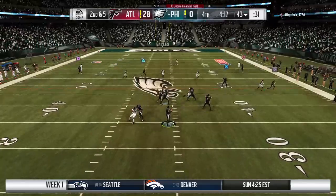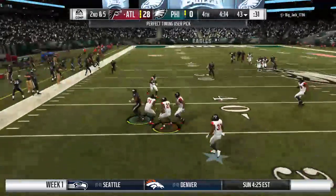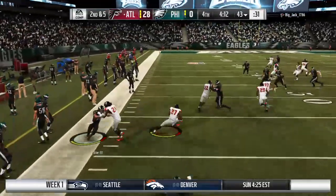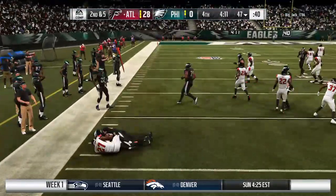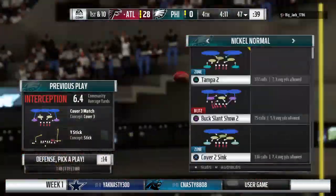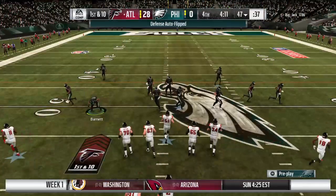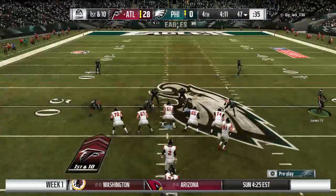Working from the gun, Wentz. And my goodness, another interception. Picked up by DeMonte Casey. And the return stops just a few yards shy of midfield. They'll spot the ball at the 47-yard line. The interception woes just continue to mount.